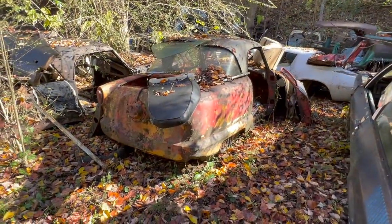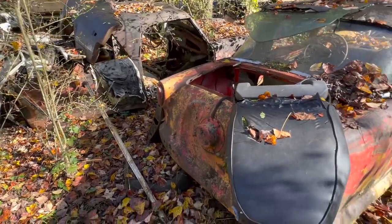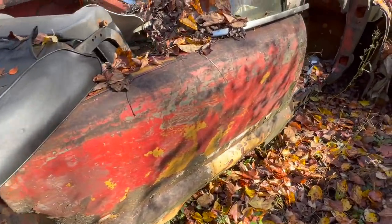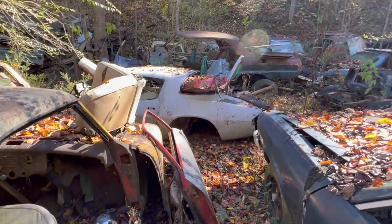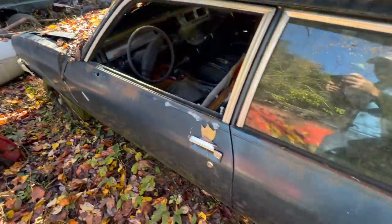Now these two kind of stand out from the crowd. These two Nash Metropolitans, again, very small, very compact cars, which seems to be a theme with this collection, but definitely an interesting car. There's not a whole lot left of either of these two cars. Not even very many usable parts. So they're just kind of yard art at this point.